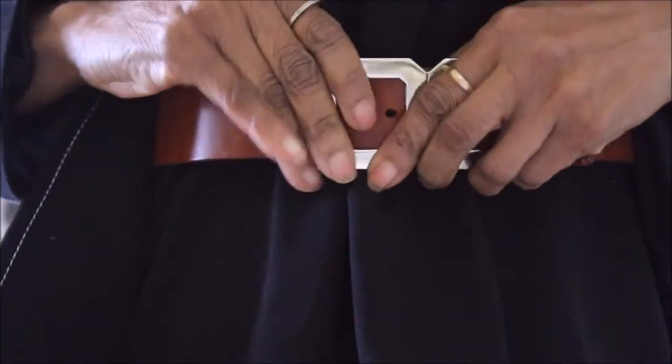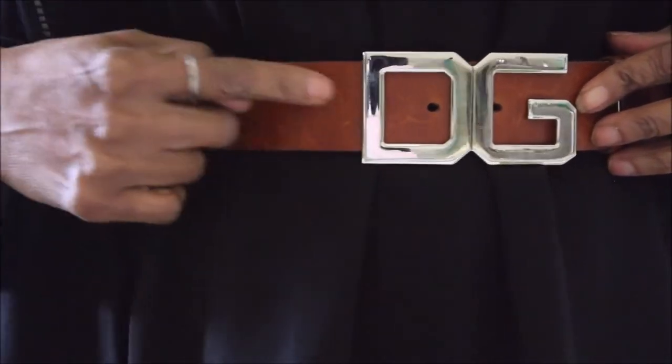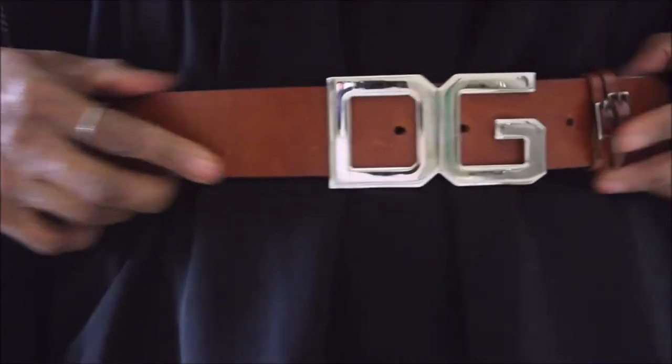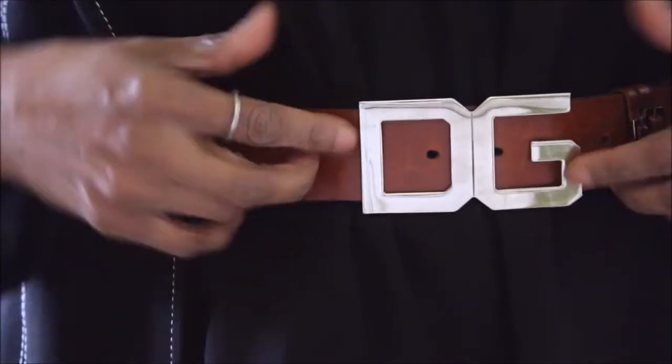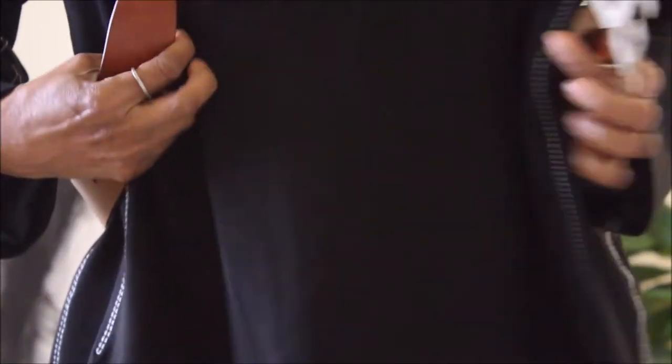As you can see here, it's a little too big. So it means I have to add another hole, right? A couple more holes right here for it to actually fit me. But it fits beautifully on lower waist jeans. Put it over the jacket.